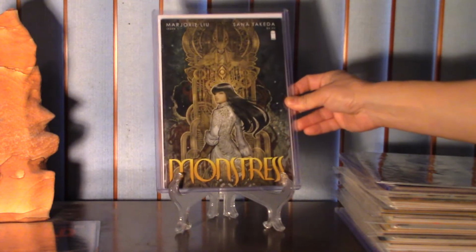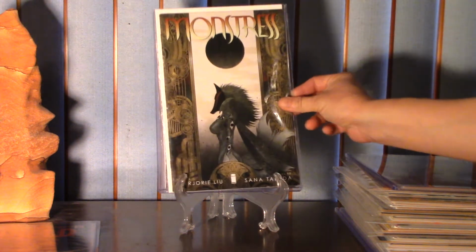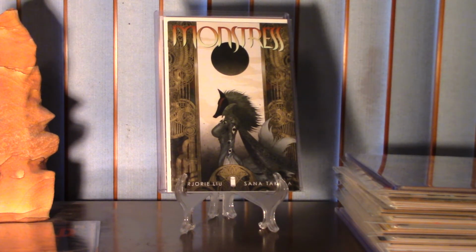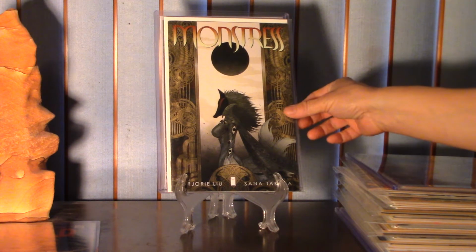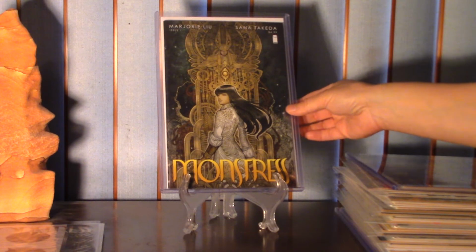Next we have Monstrous #1. Really interesting comic. It's pretty popular right now. I think it's been optioned for a movie or TV series. But I happened to find it at one of my favorite comic shops, along with #2, for a total of only $4. They sold it as a set for $4, so I really scored there. It's a pretty interesting series with fantastic artwork.